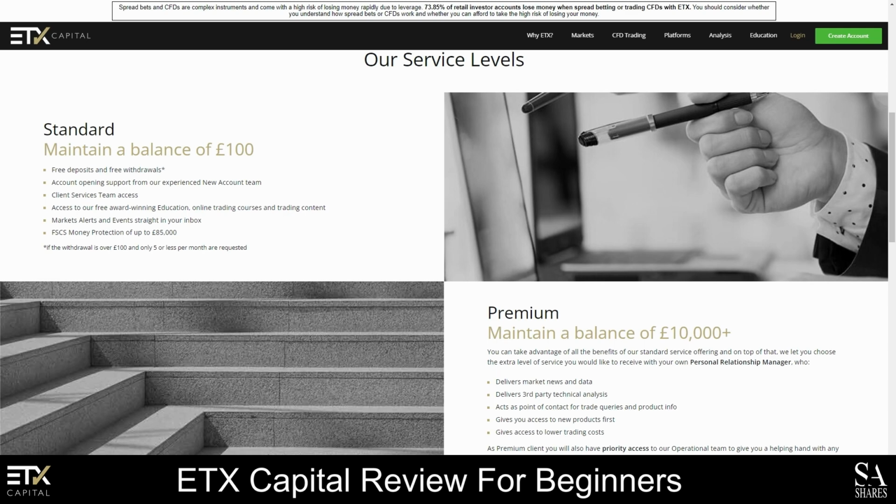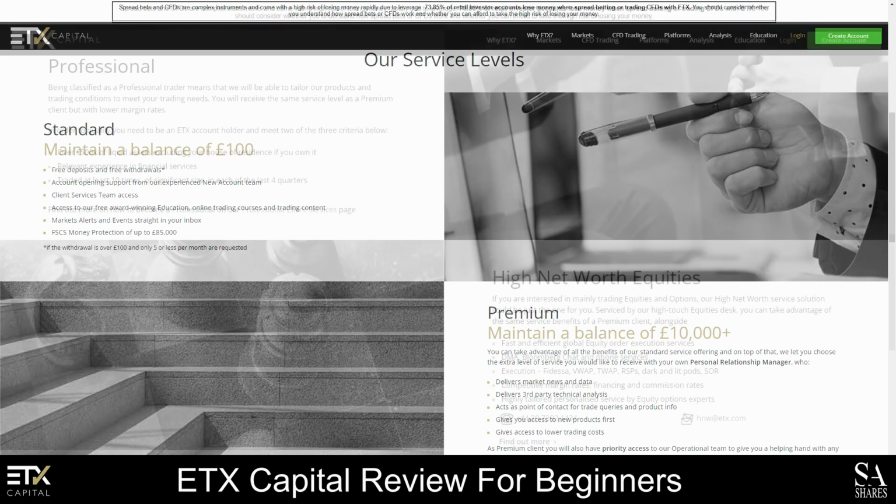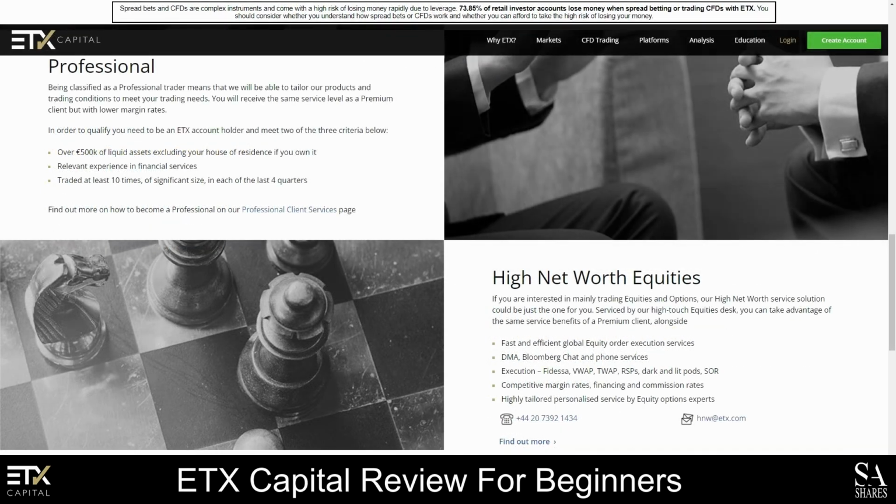The minimum deposit required to activate a standard account is £100, and the spreads on this account for major currency pairs start as low as 0.6 pips. If you are a professional trader, or you are planning on making big deposits or trading high volumes, then we recommend using the premium account instead.